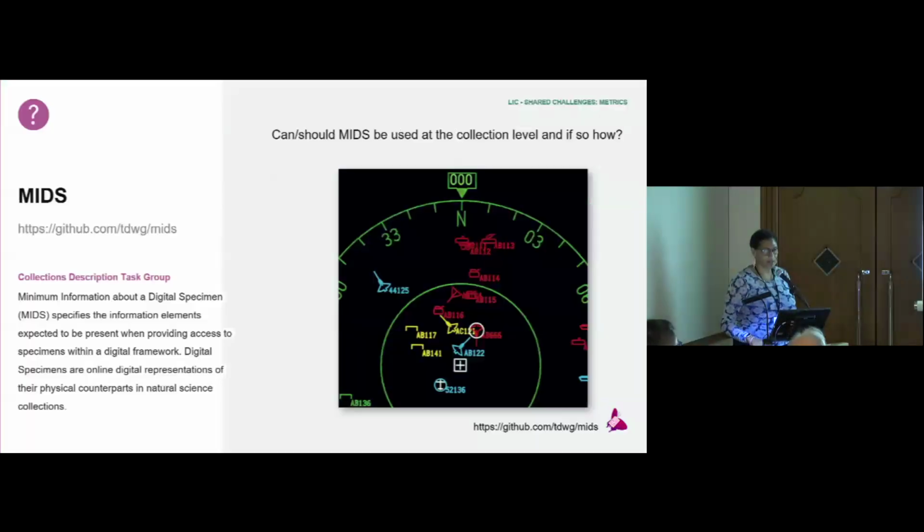And then the other one is around metrics. MIDS is out there in the world. And the challenge we have is, can we use MIDS at the collection description level? We can certainly use it at the specimen level, but is it appropriate at the collection level? So those are my two questions to the group for later.